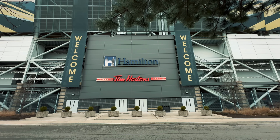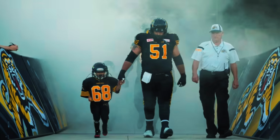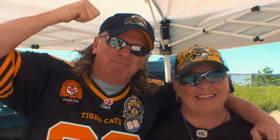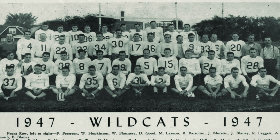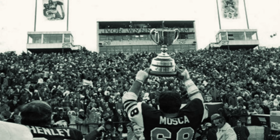If you plan to visit Hamilton between June and November, there's nothing more Hamilton than going to a Ticats game. Tim Hortons Field is home to Hamilton's CFL team, and Hamiltonians are passionate about their Ticats. The team has been around since the late 1800s. Back then, they were known as the Tigers. In 1950, they merged with another franchise called the Wildcats and became known as the Tiger Cats. But a lot of locals call them the Ticats. They haven't won a Grey Cup since 1999. Maybe if you go, you'll change their luck. You always gotta stay positive, eh?